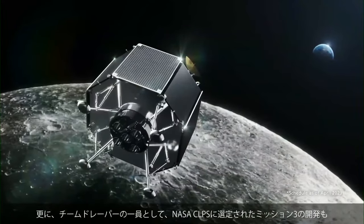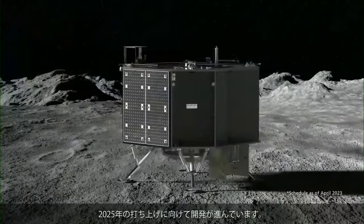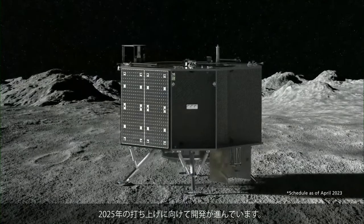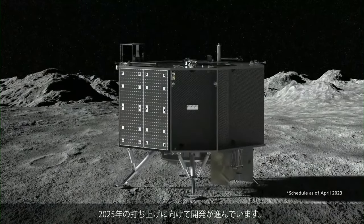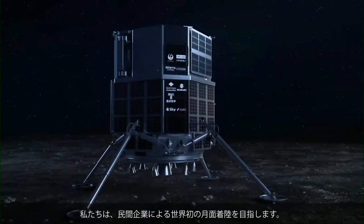Planned for 2025, Mission 3 will be utilized for the fulfillment of NASA CLPS task orders as a member of Team Draper. Preparations are underway and are progressing rapidly. We're aiming to perform the world's first lunar landing by a commercial enterprise.